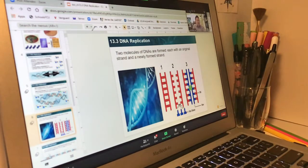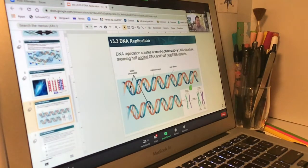So now, what does it look like as it's completed? Here I have a picture showing you what it looks like. The blue is your original. The orange is your new strand. So one old, one new. One old, one new. See? One old, one new.